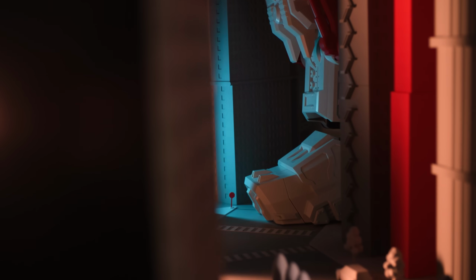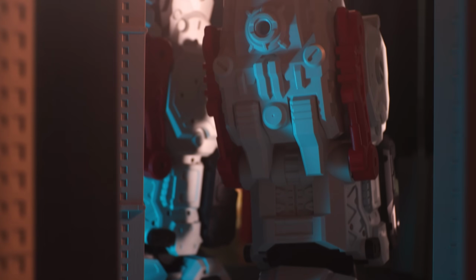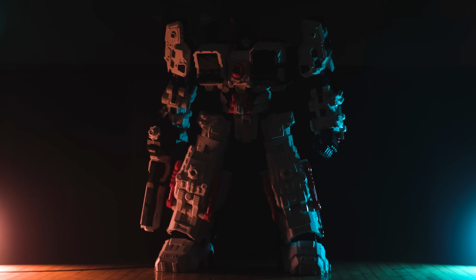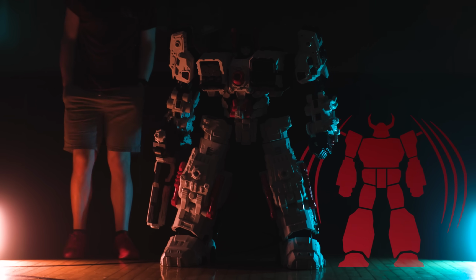So that leads us back to earlier this year when a third-party company called W Resources released their very own crime against humanity. And for reasons only known to God himself, he stands at 47 inches tall. That's 4 feet, nearly double the height of the last record.